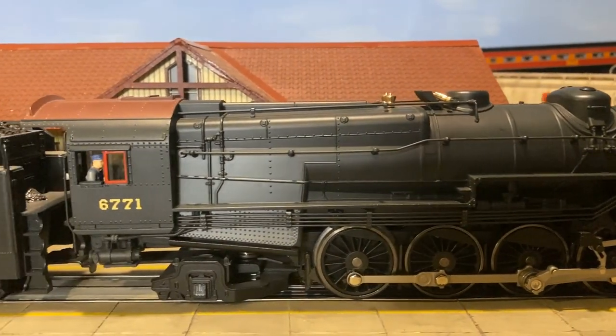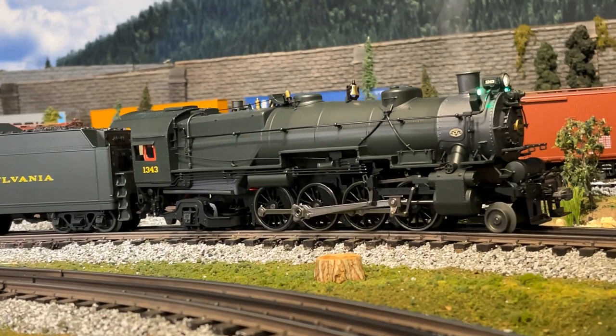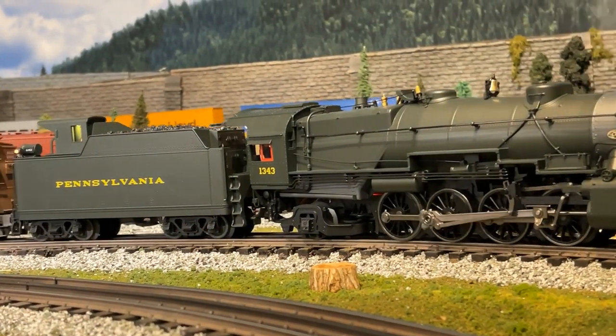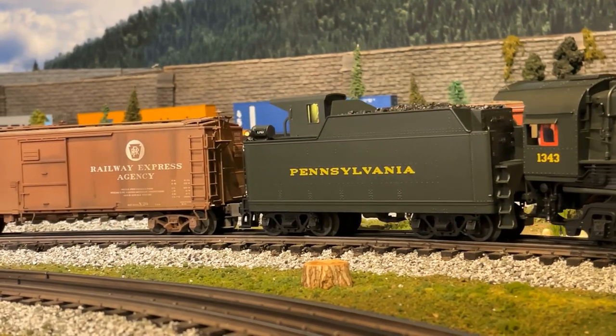I would say this is less green than the H10s from the 2017 release, which got a lot of criticism for being way too green. However, this is greener than that M1. I think it's important that we go ahead and share that. Now, this does have an electrocoupler on the rear of the tender. We have two speakers in the tender as well, so it puts out some pretty good sound. We do have whistle steam, which was added by Lionel, and lots of add-on and road-specific detailing.